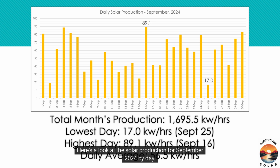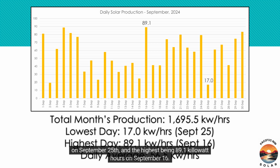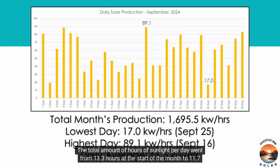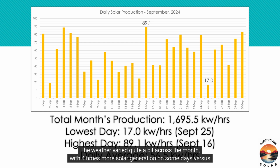Here's a look at the solar production for September 2024 by day. Total production for the month was 1,695.5 kilowatt hours, with the lowest day being 17 kilowatt hours on September 25th, and the highest being 89.1 kilowatt hours on September 16th. The overall average production per day was 56.5 kilowatt hours. The total amount of hours of sunlight per day went from 13.3 hours at the start of the month to 11.7 hours at the end of the month. The weather varied quite a bit across the month, with 4 times more solar generation on some days versus others.